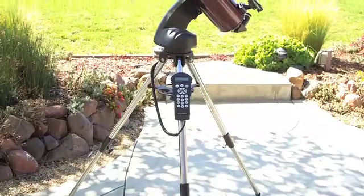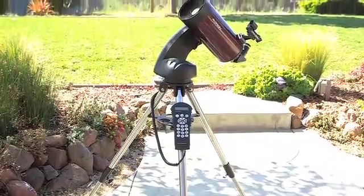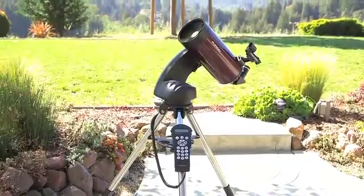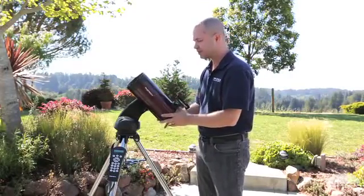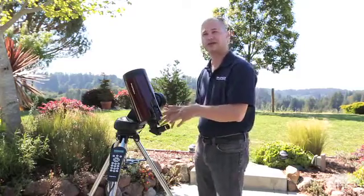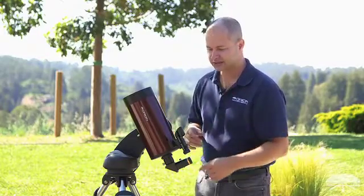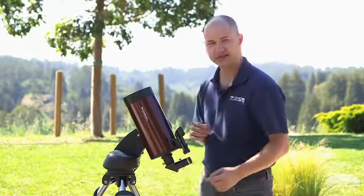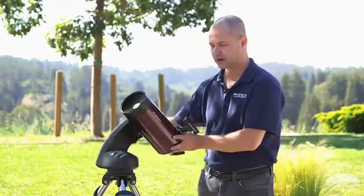A very nice feature of the GoTo system itself is that it features a closed-loop dual encoder system in the axes. That means once you've found something, you can move the scope manually to something else, and the telescope will not get lost. The computer won't get lost. It still knows that you've moved it. So let's say I just moved it and then I want to go back to the original object. I just punch it into the hand controller and it will know exactly where to go to get back to the original object.